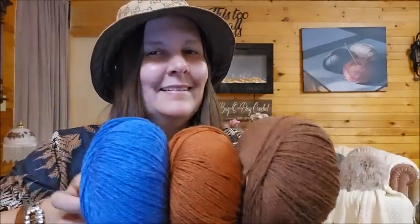No, I'll probably use the reds together, make a hat and scarf set, and I don't know. What do you guys feel on this? Or is it not the right color blue? You can let me know in the comments.